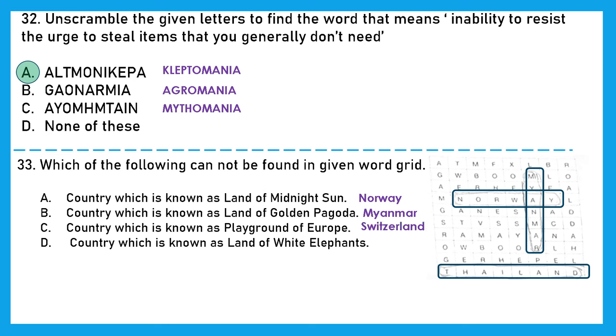C is country which is known as Playground of Europe. And that is Switzerland. We could not find Switzerland in the word grid. Let's see the last one. Country which is known as the land of wild elephants? It is Thailand. And the elephant is the national symbol of the country as well. So we got A, B and D in the given word grid, but we could not find option C. So option C is the right answer for us.